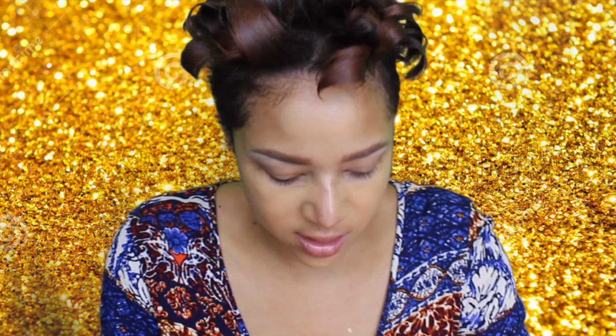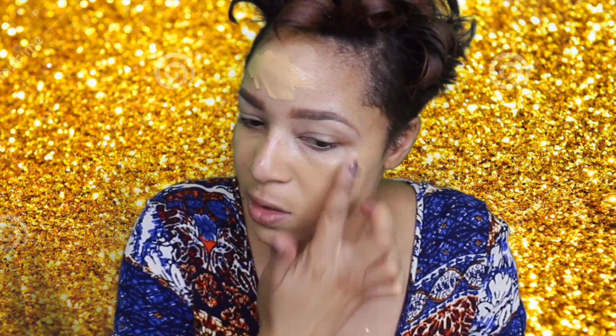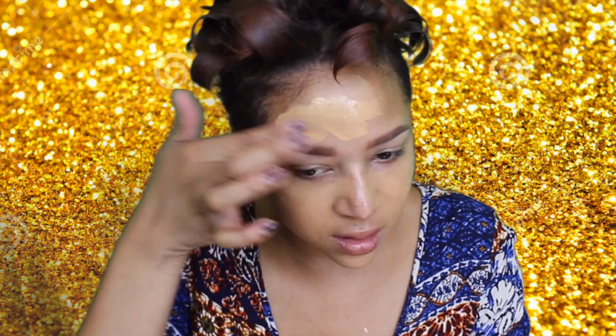I'm just going to paint it on. I am using the color 17 Suntan. You know, the products are available online, so I pretty much had to guess and hope that it would work. The color is okay, but I feel like it's very medium to light coverage. I have to use a lot more of this than I normally would. Usually my foundations are thicker, so I'm just going to use my fingers to help this along. So far, I'm going to keep going.